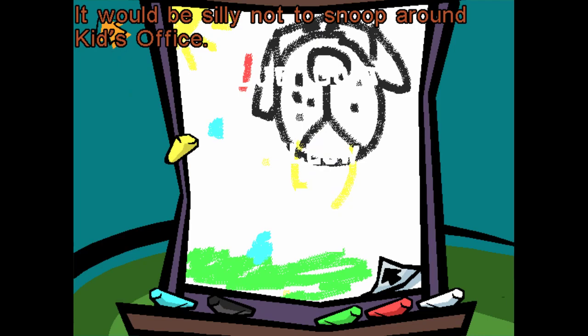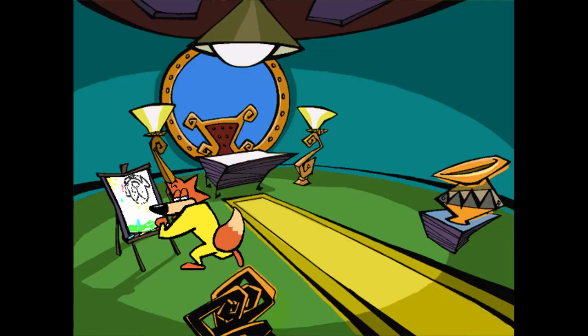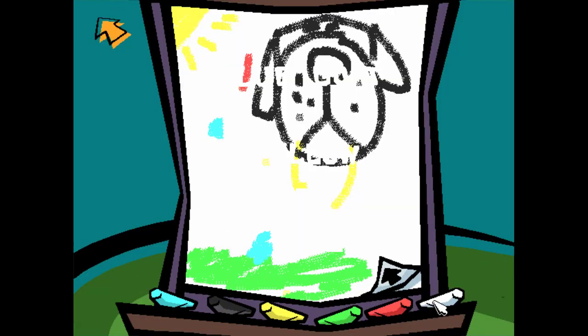It would be silly not to snoop around Kid's office. I'll come back here later. That's pretty cool that it actually saves it right there. That's really neat. For a game that came out in 1997, that's really surprising me. Yeah. Let's lift this paper up. Why? It's just the eraser, I guess.